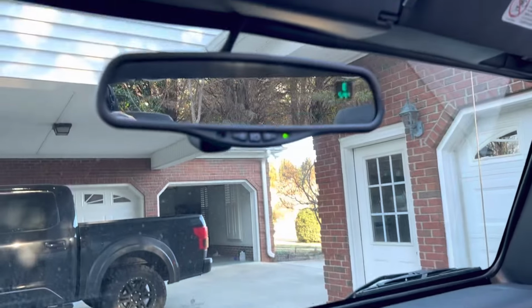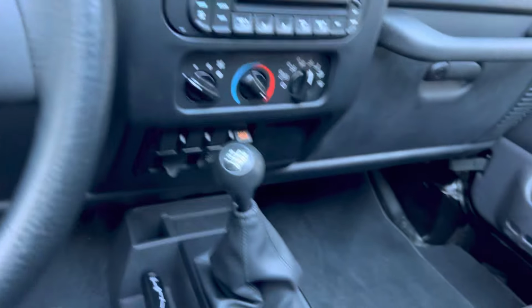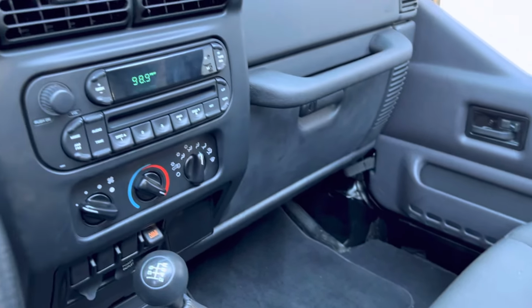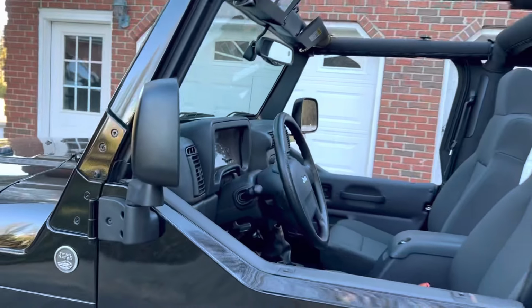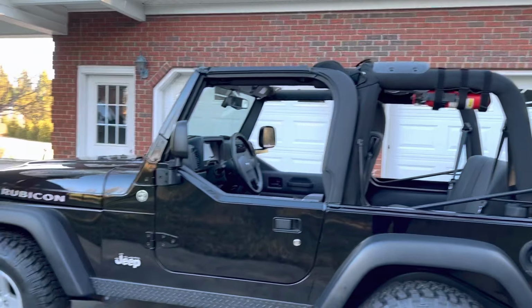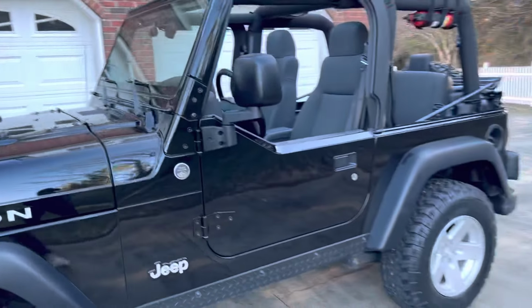It does have the upgraded compass, fancier mirror, has air, the Rubicon package obviously, does have the subwoofer in the console. I think they call it just a 7-speaker system. Does not have cruise control. And it came with soft top and soft upper doors, which I'm a fan of the half doors. If I had to choose one or the other, I would much rather have the half doors. I think it's a better looking option with the top down.